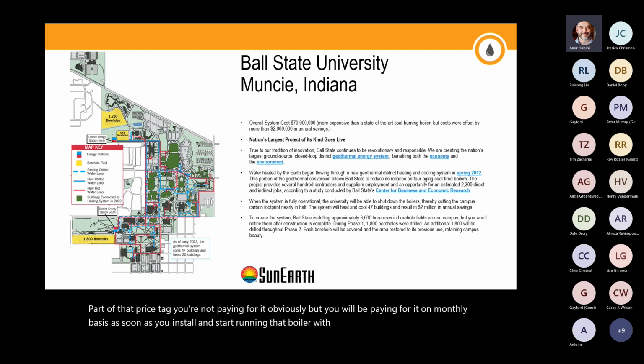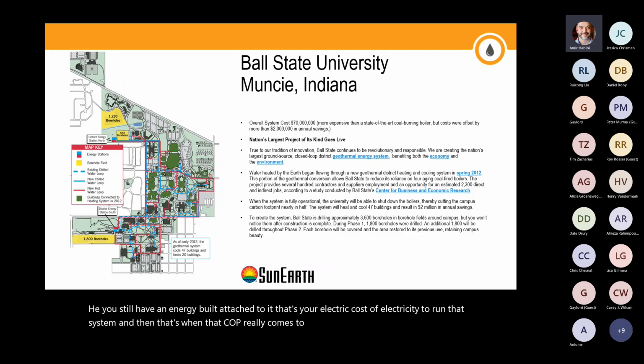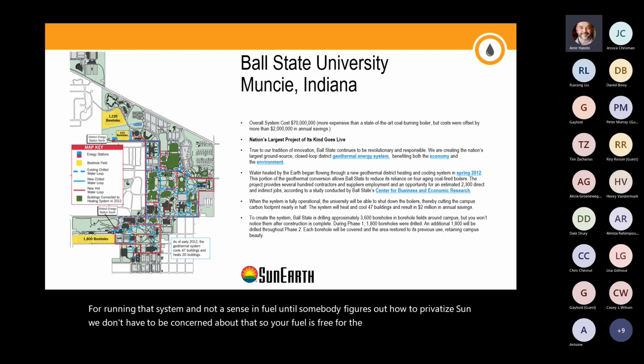With a geothermal system, with a solar thermal system, with the air source heat pump system, you still have an energy bill attached to it. That's your cost of electricity to run that system. And that's when that COP really comes into effect. But with a solar thermal system, with a COP of 20, you're paying very, very little for running that system and not a cent in fuel. Until somebody figures out how to privatize the Sun, we don't have to be concerned about that. So your fuel is free for the basically conceivable life expectancy of the system, which is 20 plus years. So that's something to definitely take into account. And then we can see that the system ends up saving them $2 million a year just on the energy savings generated.